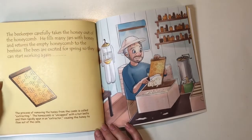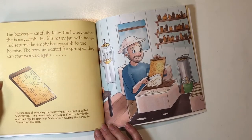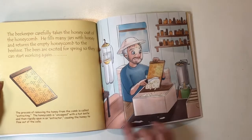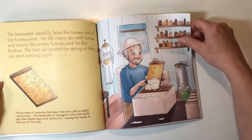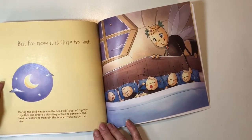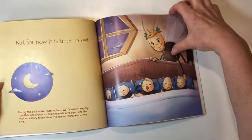The beekeeper carefully takes the honey out of the honeycomb. He fills many jars with honey and returns the empty honeycomb to the beehive. The bees are excited for spring so they can start working again. He's scraping up the wax, isn't he? But for now, it's time to rest. Oh, winter must be resting time, huh?